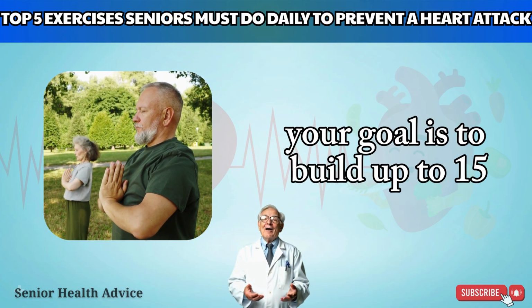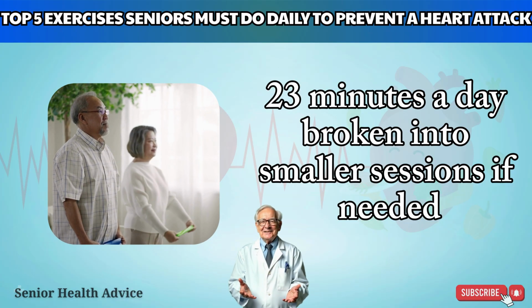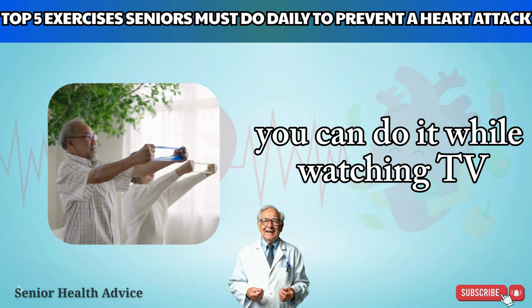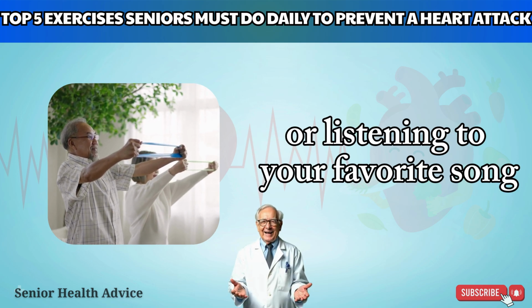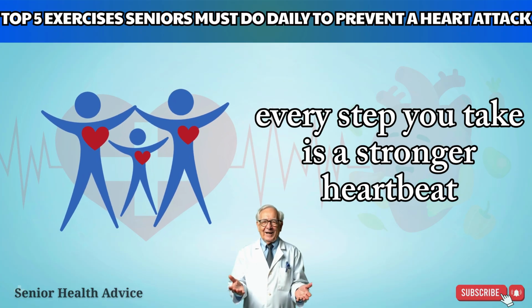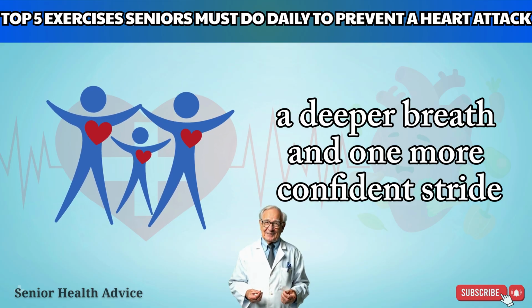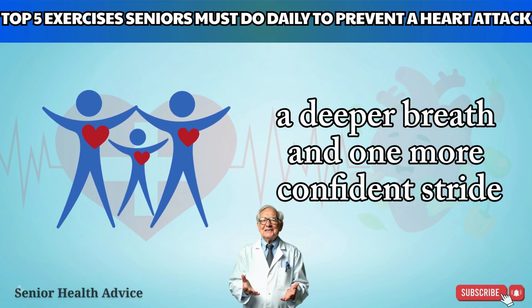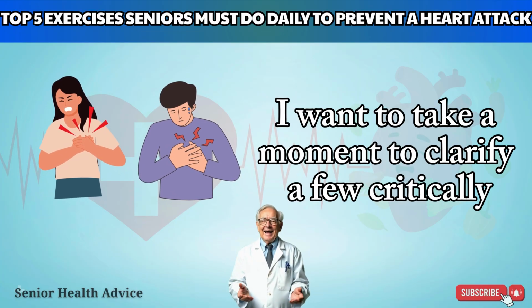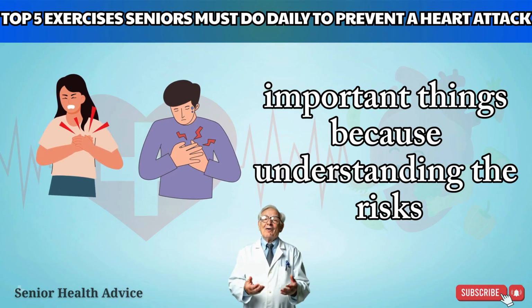Your goal is to build up to 15-20 minutes a day, broken into smaller sessions if needed. You can do it while watching TV or listening to your favorite song. Make it something fun, something energizing. Every step you take is a stronger heartbeat, a deeper breath, and one more confident stride away from the risk of heart attack.